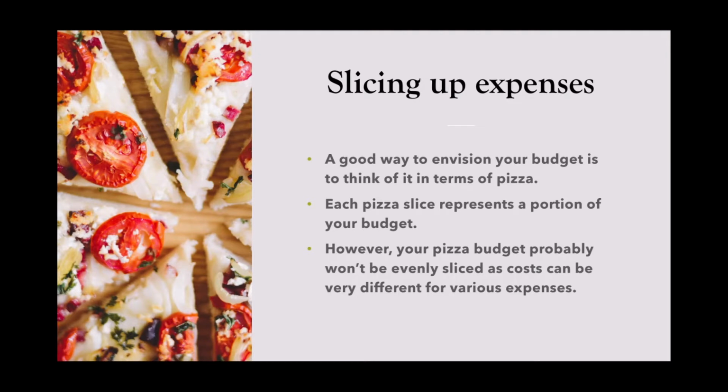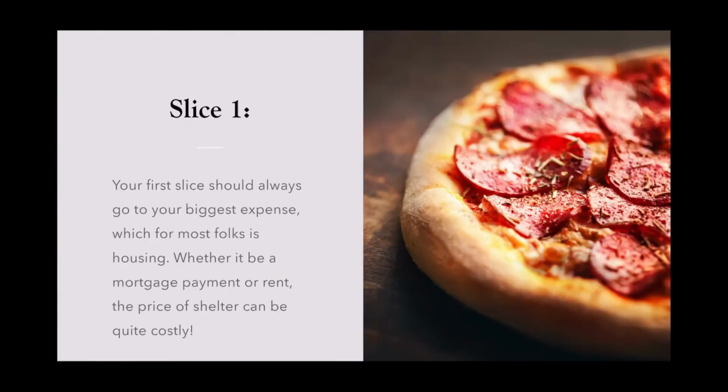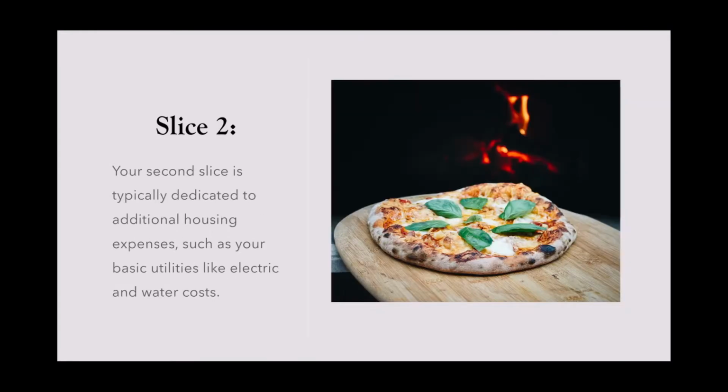Yes, pizza. Each pizza slice represents a portion of your budget. However, your pizza budget probably won't be evenly sliced like a regular pizza, as costs can be very different for various expenses. Slice number 1. Your first slice should always go to your biggest expense, which for most folks is housing, which is a major need. Whether it be a mortgage payment or rent, the price of shelter can be quite costly and must be considered in all budgets.